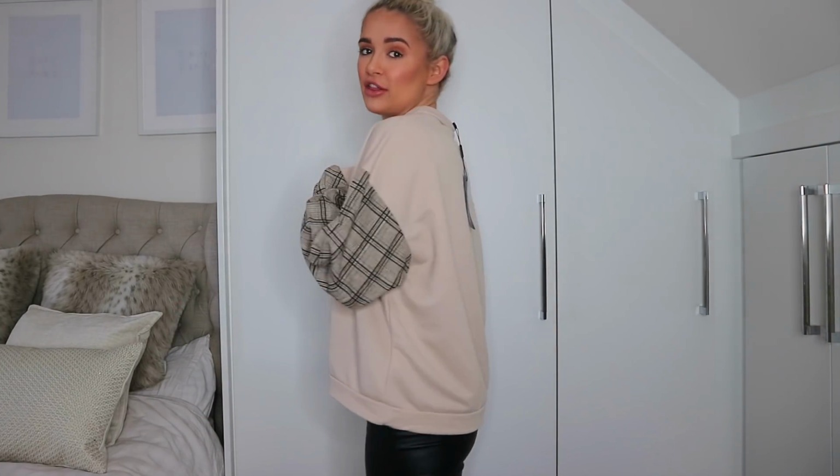So here is the checked sleeve little sweater top, and I actually like this a lot more than I anticipated. I don't know why, I just feel like the sleeves, I don't own any jumpers, sweaters or whatever you want to call it with different sleeves like this, so no, I actually really like it, and I do like the fit of it as well.